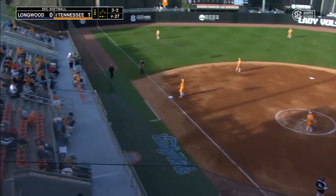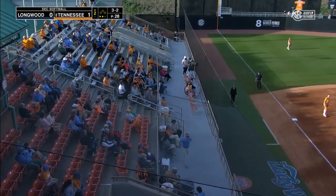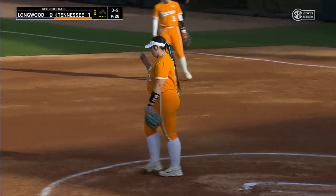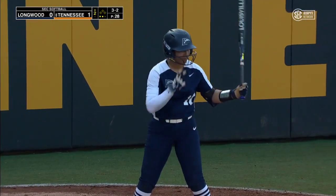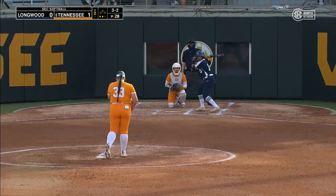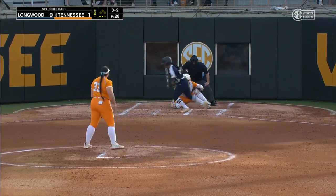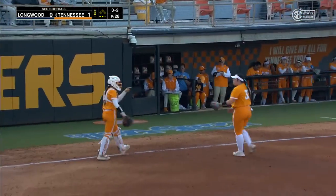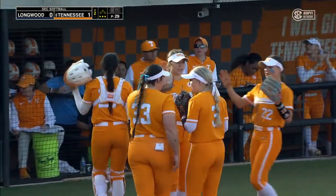That's hit well and foul. So the battle continues. Strike 3 looking. No question on that one. Peyton Gottschall dots the black on the inside corner.